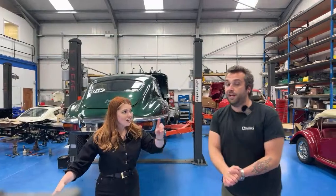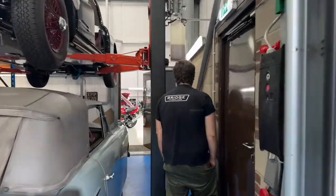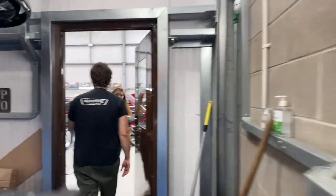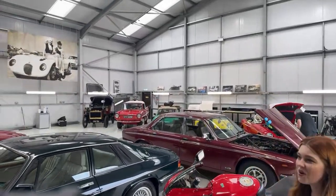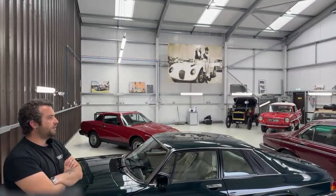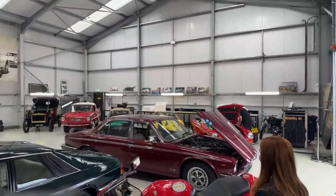But the workshop is expanding as well, isn't it, Nick? Yes. So if we take you next door, you may have seen this before, you guys, but it is expanding because the competition building and the competition side of the business is moving to somewhere different called the Classic Lounge, which is just over the road. So this is going to be a new extension of the workshop, isn't it? Yeah, so I think it's within the next week to 10 days. The new ramps are going in, the new 2-poster ramps.